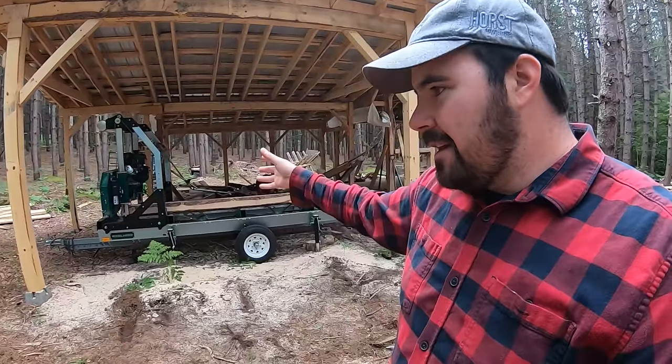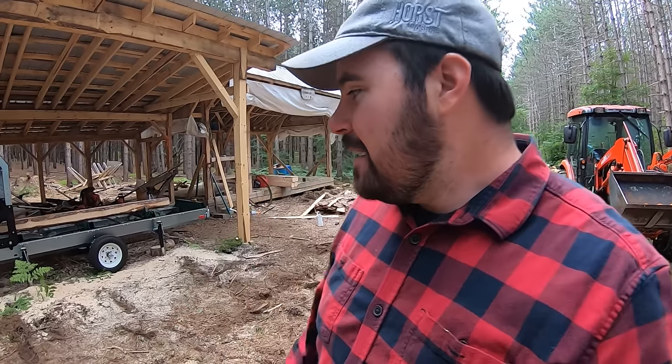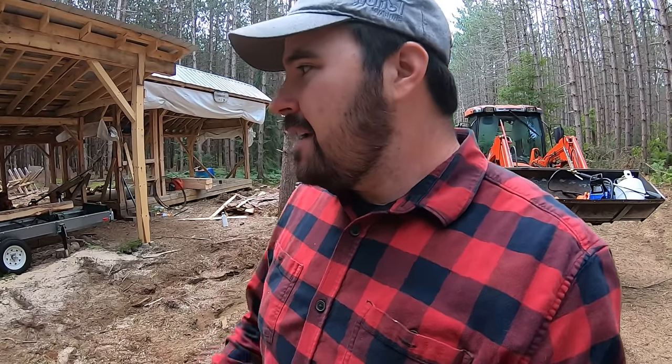I am not a big fan of constantly having to stop sawing, get in the tractor, and load a new log on the sawmill, being very careful not to damage anything. Not a big fan of that. Although some days like today, when I get in the tractor for that little break with the air conditioning, it is kind of nice, but I like the log deck, especially for times of the year like the winter, where it's a little bit harder to get around.